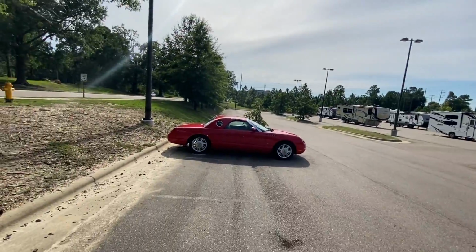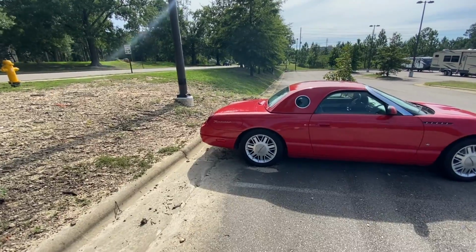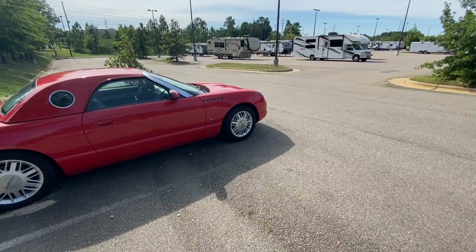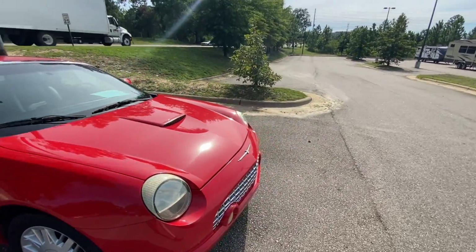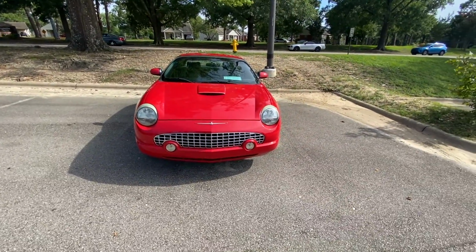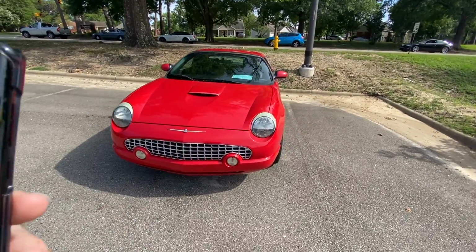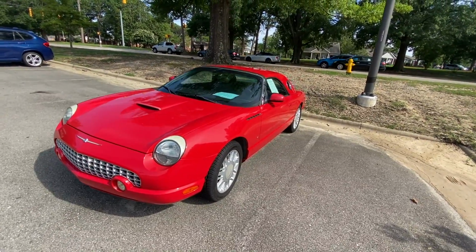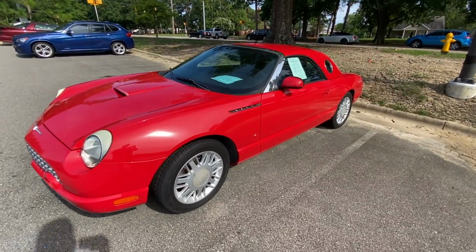And then, to wrap things up, we got a Ford Thunderbird V8. Now, this thing is in really good condition. This thing is clean. Look at this, man. Now, the headlights, I would probably sand and clear coat. But damn, and the bumper is starting to fade. You can see where the red is getting a little faded up at the top. But it's nothing bad, though. Damn, that thing is clean, man. Jesus Christ, that car is clean.